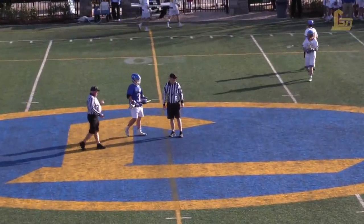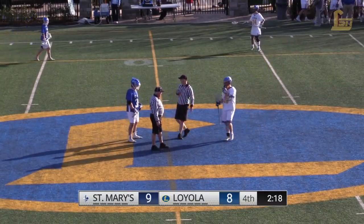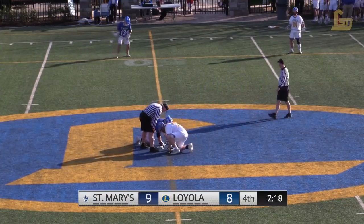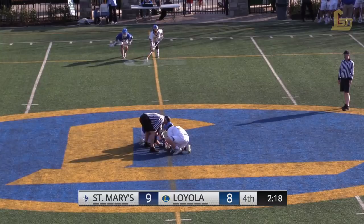And Chorus with a special afternoon. This kid is incredible. Only a sophomore, and he scored 5 goals, keeping Loyola afloat in this one. So now, from one course to another, huge face-off here. Loyola, if they win this, can take all the momentum away from St. Mary's.